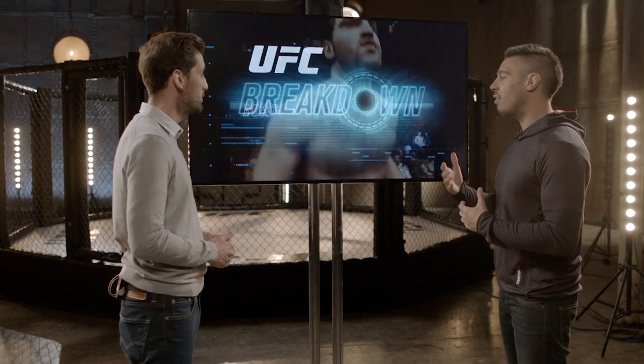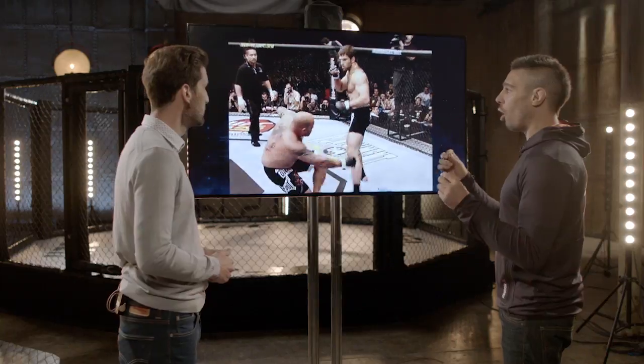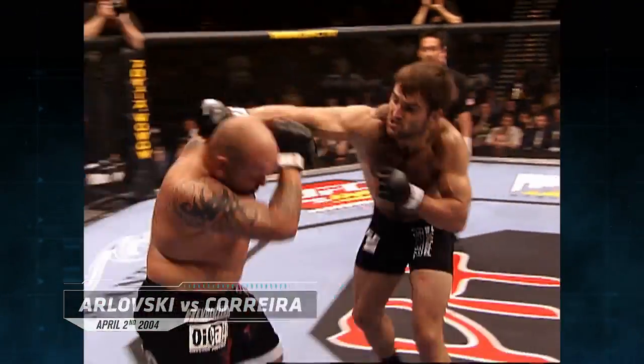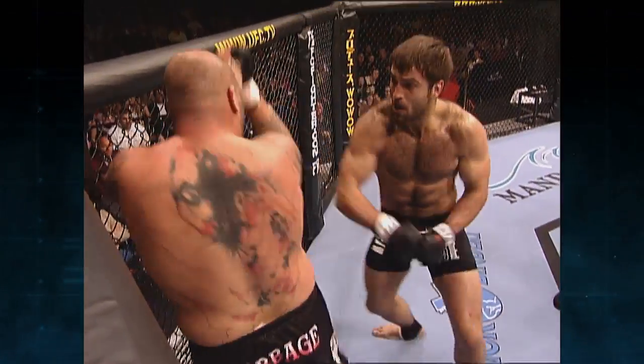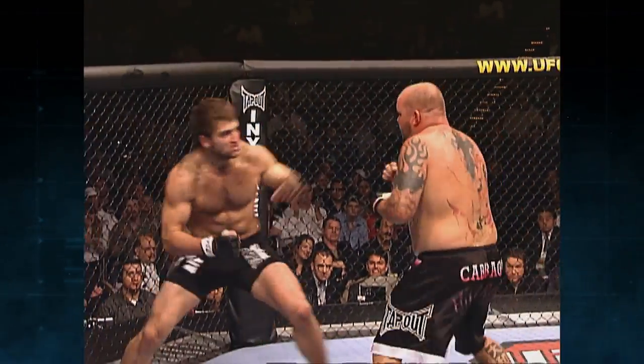There are. He has evolved over the years, he has improved in certain areas, but he's actually just gotten a lot better at the things that he was already good at. He's a good boxer, he's got a nice traditional boxing stance, he's very quick with his right hand, very fast off the mark, and he's good at placing that right hand in the right situation to land a good clean punch. On Cabbage, this was UFC 47, I believe.